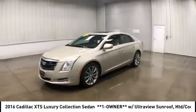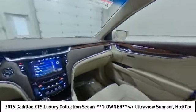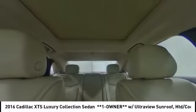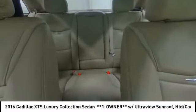Here are some of this vehicle's great options: tire pressure monitor, heated mirrors, aluminum wheels, traction control, stability control, daytime running lights, engine immobilizer, remote engine start, HID headlights, integrated turn signal mirrors.